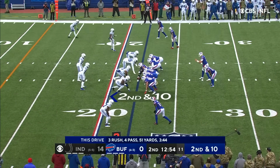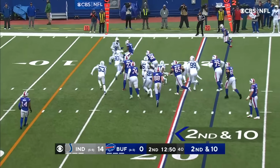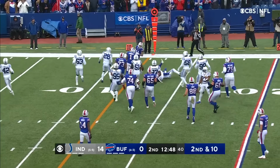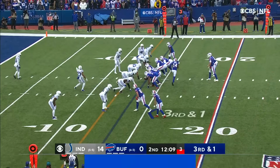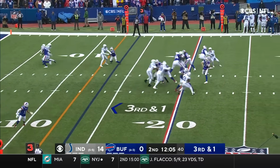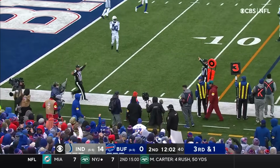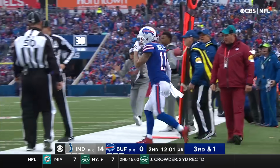Singletary in, 8th play of the drive. Second down 10. Singletary, big hole there. Morris into the secondary, got by Moore, brought down by Odom. Third down 1. Moss a block, and great catch on the near side by Cole Beasley. Bad ribs and all.